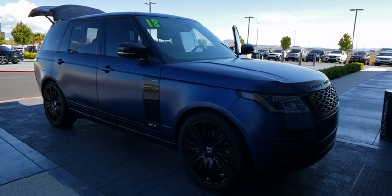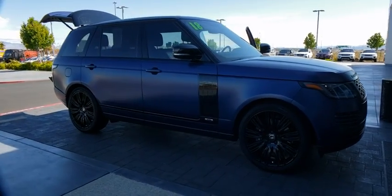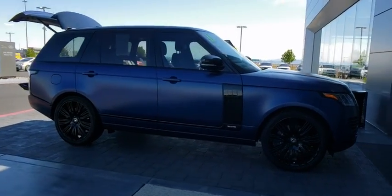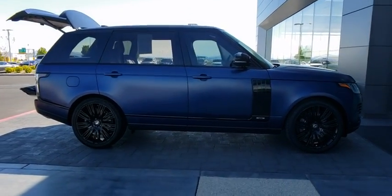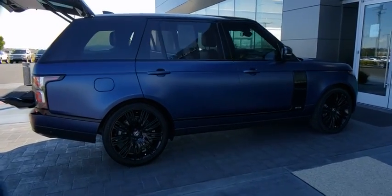Stop by and take a look at the 2018 Range Rover. The luxury that's more than a luxury. It's quite apparent throughout our Range Rover heritage. This vehicle has less than 25,000 miles. Here are some of this vehicle's great options.